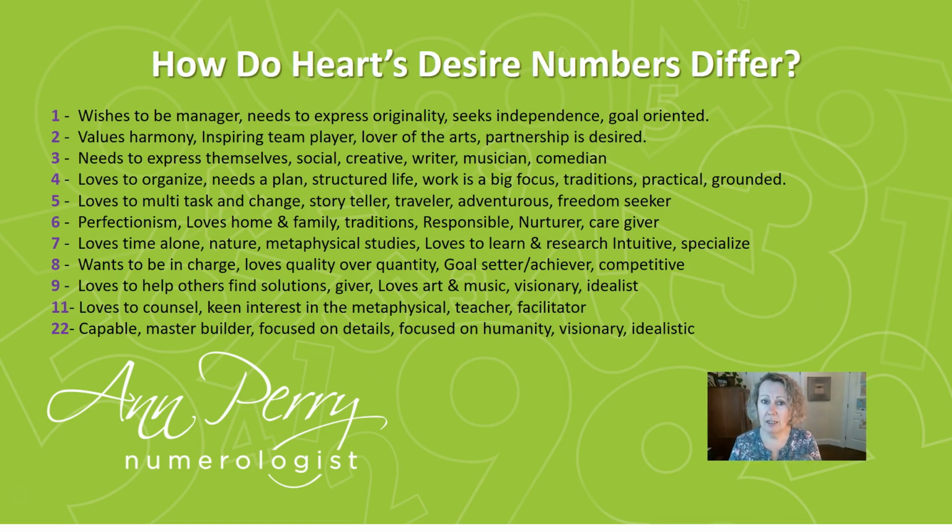The 9s want to find solutions. These guys are the fixers. Man, oh man, they love to fix people. But ultimately, I like to say that really their goal in life is to help people to help themselves, to find solutions for whatever it is that's a problem.